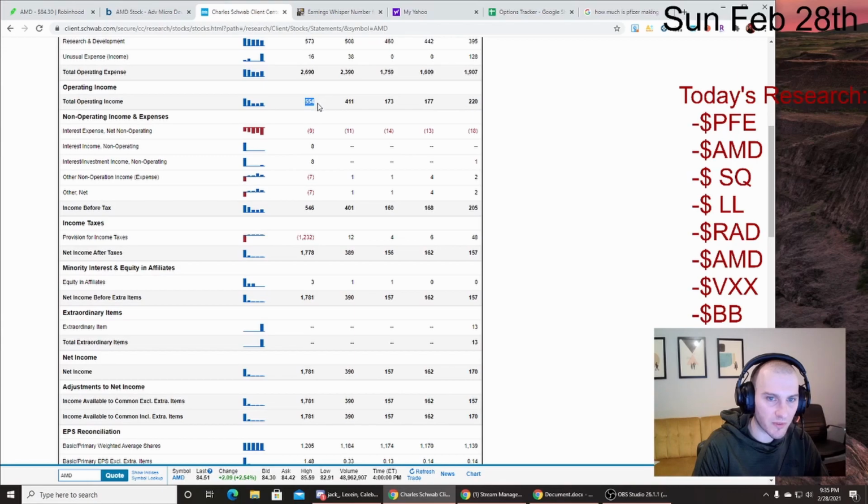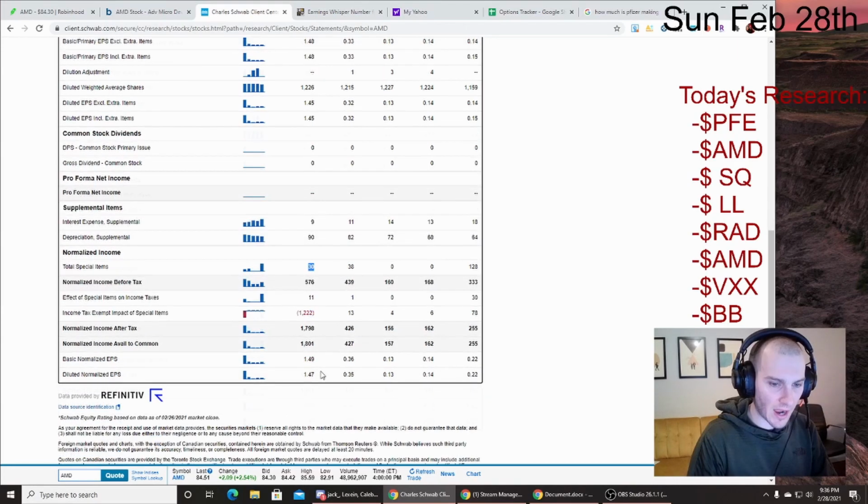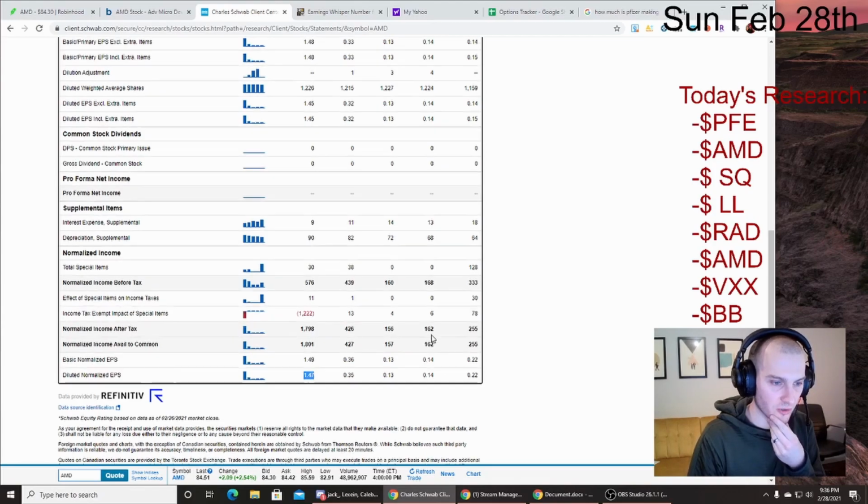Their operating income was $500 million, which was double year over year. Depreciation was up, and then they had some extra income, $38 million, or $30 million of extra income. A special item is something that only happens once and is not going to reoccur. So that had something weird. I wouldn't expect to see this $1.40 going forward, right? I would expect to see in the 60 and 70 cent range going forward.